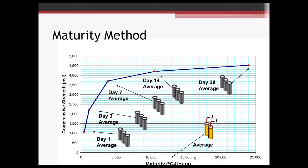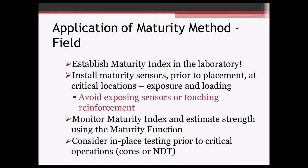So if we've got a maturity of, say, 15,000 Celsius degree hours, in theory our compressive strength would be somewhere between 4,000 and 4,500 psi. So we establish this curve, and then for the sensors that are in the field, we just figure out what the maturity value is from the sensor in the field, and then we go to this plot that was established in the laboratory, and we figure out what the estimated compressive strength is.